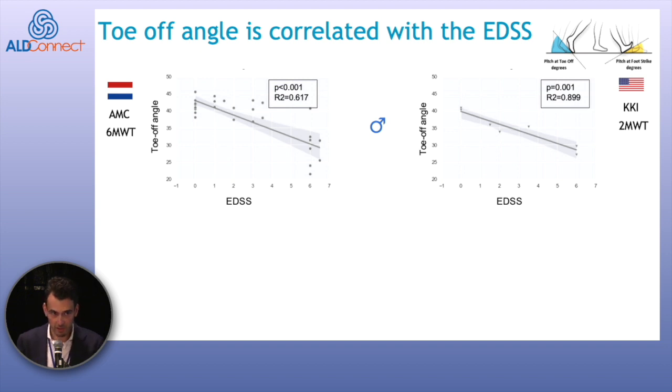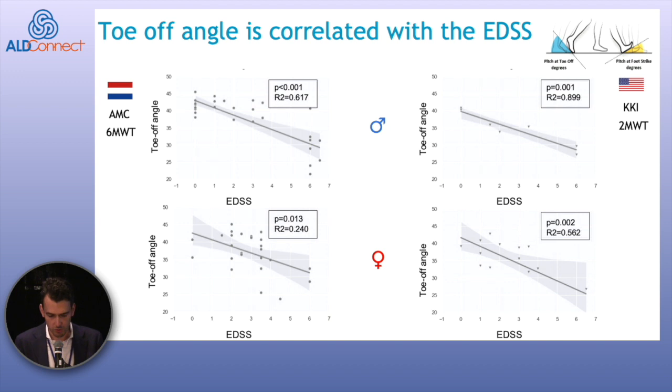And you can imagine that if you suffer from more spasticity, if you're less able to bend your foot, the angle will be lower to the ground. So in theory, a lower toe-off angle would be associated with more severe disease. And this is something that we see at both institutions. There's a very nice correlation coefficient. So indeed, higher EDSS leads to lower toe-off angle. And we also see this effect for the female patients.